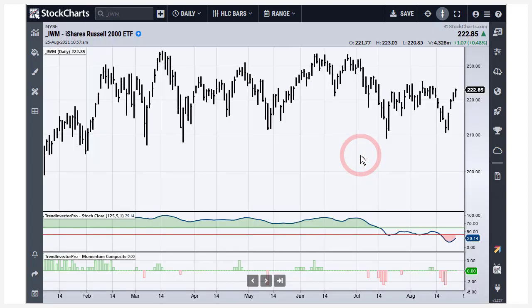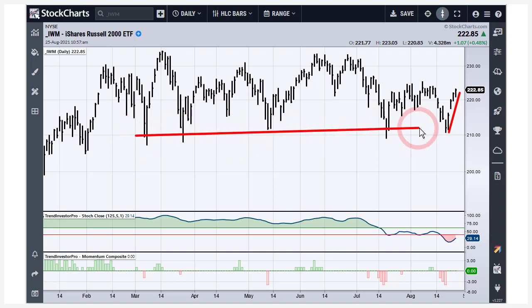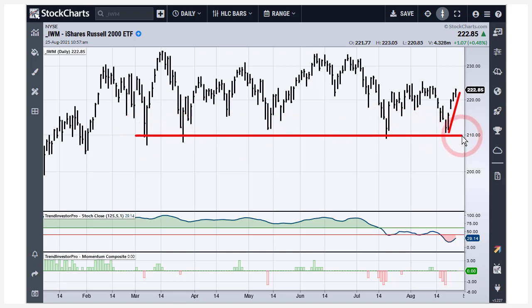We're going to go to small caps. Now, this is IWM, and it's had a market-leading advance here the last 4 days. But if we look at it, going back to, say, March, we can see it's just been in a big trading range. It keeps bouncing near the 210 level, and it keeps failing in the 235-ish area, the mid-230s. And it's just a bunch of noise in here.